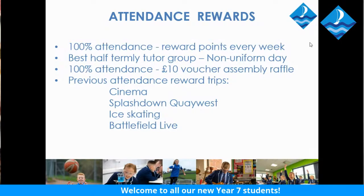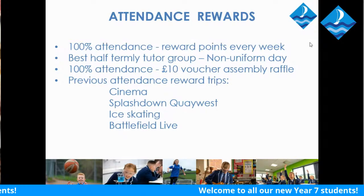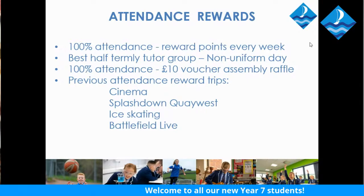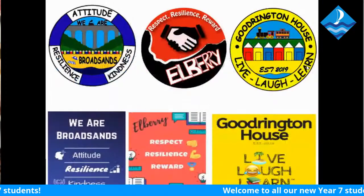And these are some of the previous reward trips. We've taken students to the cinema that have had really good attendance. We've also, every year we go to Splashdown, and we take those students, about now actually, in the next couple of weeks, we take them to Splashdown with some staff. I usually volunteer myself to go along as well. And we take the students that have had really good attendance. We've also been ice skating. We've also been to Battlefield Live. So a real encouragement for you to think straight away, right, I need to make sure that I'm in school every day as much as I can. And we will move on to the next slide.